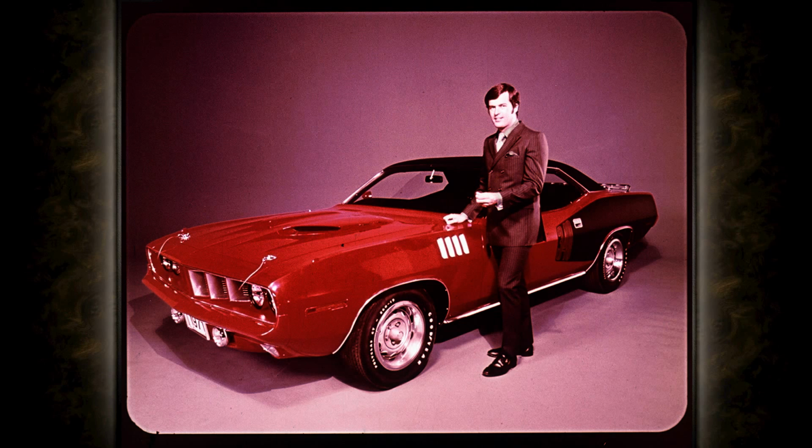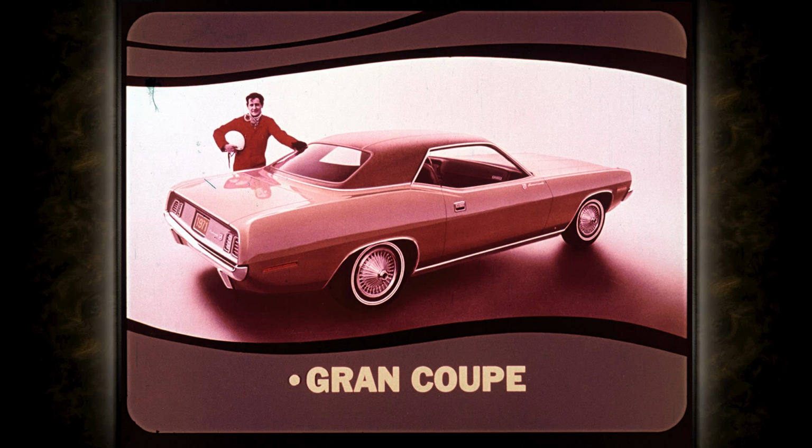You've seen a lot of Cuda features for 1971, but what about the rest of the line? Well, the elegant Grand Coupe has special trim, the standard 318 V8 engine, and leather bucket seats as luxurious as any imported GT car on the road. What's more, Grand Coupe has a unique overhead consolette with three warning lights for door ajar, low fuel, and seat belts, plus a handsome preformed headlining for extra insulation.